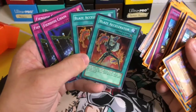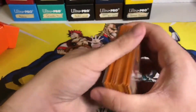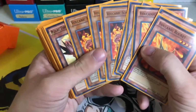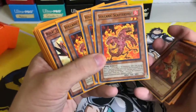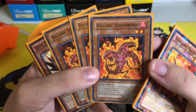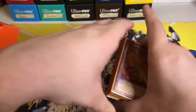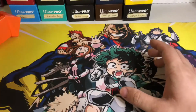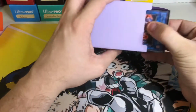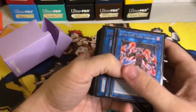The Super Blaze Accelerators are worth quite a pretty penny. For a while there was only one listing of these supers on TCG Player, so I felt pretty cool having one of the few copies on the market, and it never ended up selling. Another thing is maybe in 2020 we can get some hollow Volcanic scatter shots. Maybe they'll do something like the side sets, like Fist of the Gadgets, where they make Volcanic support and then hollow out the rest of the deck. Well, a boy can dream, right?